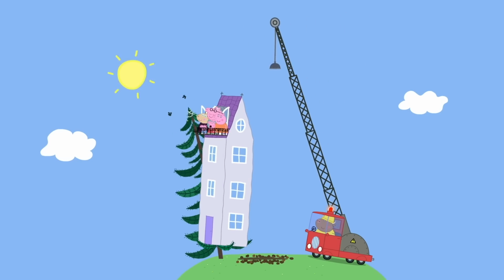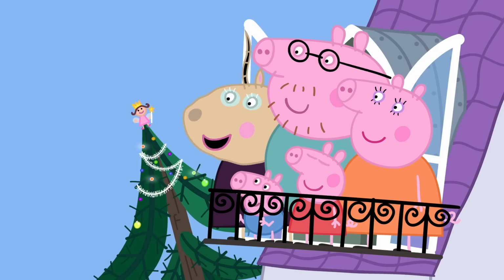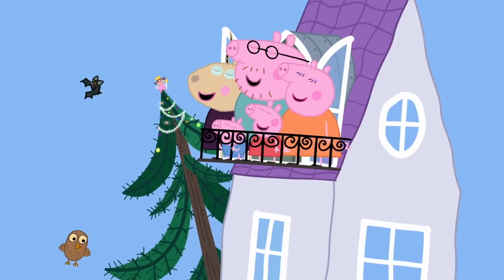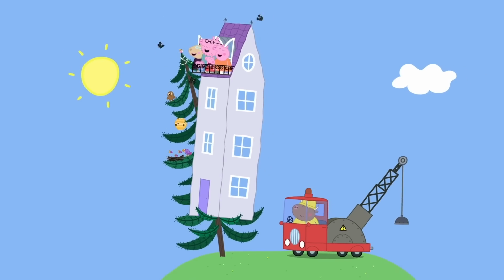It's a tree house. Yes, it is wonderful. I have always wanted to live in a tree house. Thank you, everyone. Hooray! Madam Gazelle loves tree houses. Everyone loves tree houses.